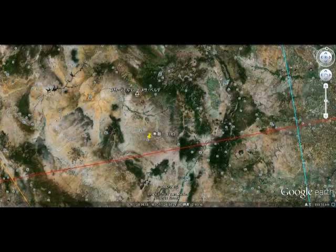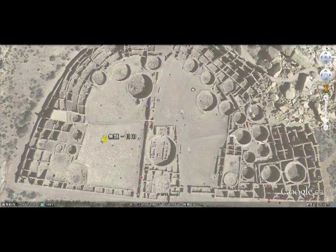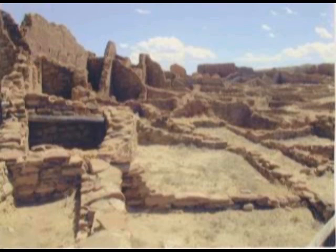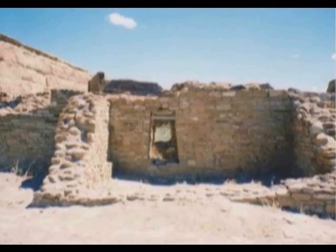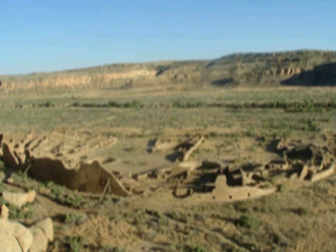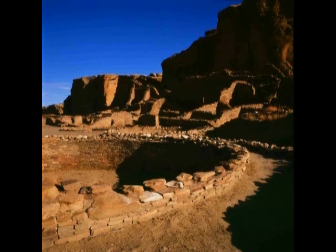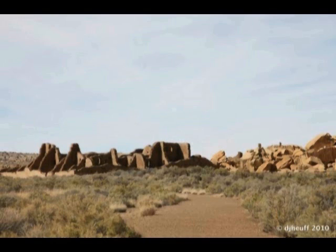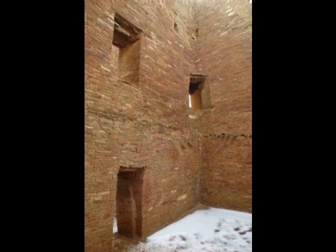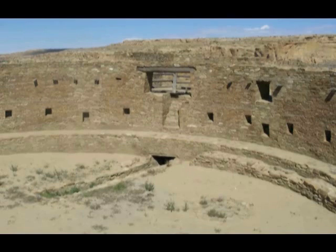And the 4th one is here, and it is called Chaco culture ruins. Not so big, but still it looks very strange, made of blocks and rocks and bricks. Chaco culture is also very near to the line I drew between Bryce Intaglios and the Serpent Mound. This is Chaco culture ruins. I hope I can visit it someday.